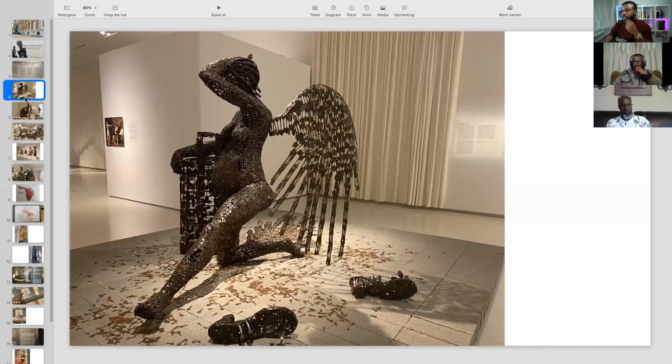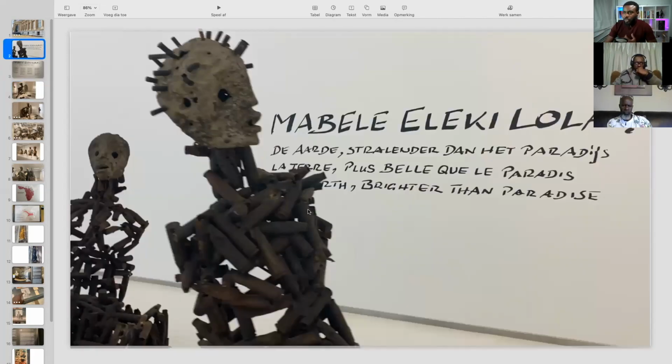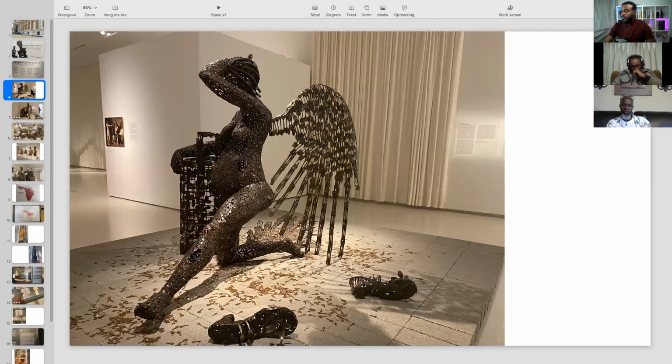Now, look at this. This is a pregnant woman, and this art is from Freddy Simba. He's a Congo artist. He had an exposition in this museum, in Brussels, Belgium. He wants the Bena Congo to think. Here he tells us, Mabele eleki lola. So we must focus our attention on the earth, instead of doing everything just to enter into heaven, being poor, being miserable, because you want to enter heaven.